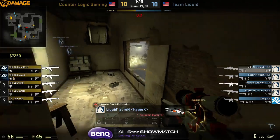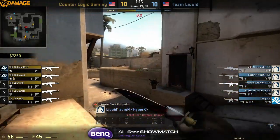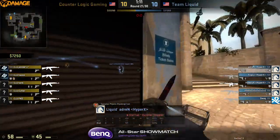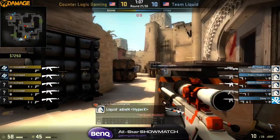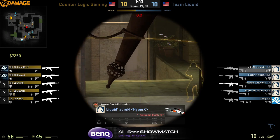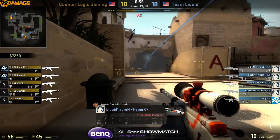Flowsick is trying to make something work, but it's not going to happen for him either. So the CTs have some information, but no damage dealt, or almost no damage dealt to the terrorists at all. CLG building up through middle with 4 players. We have seen that by Liquid quite a lot in the first half. And they have Tarek from A apartments, so the CTs will be surrounded.